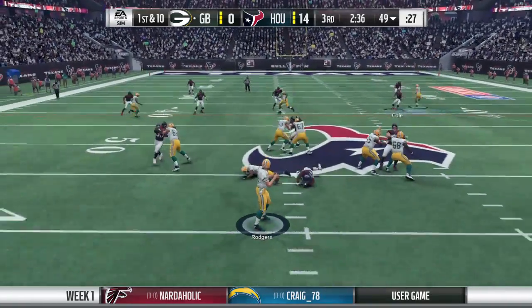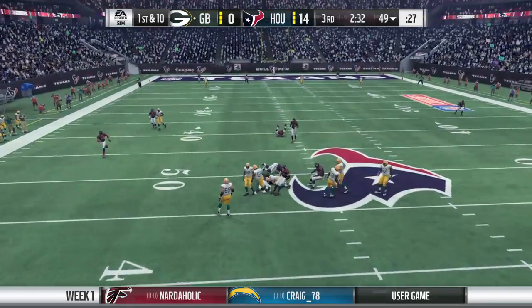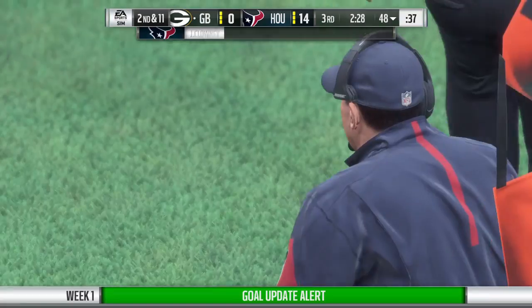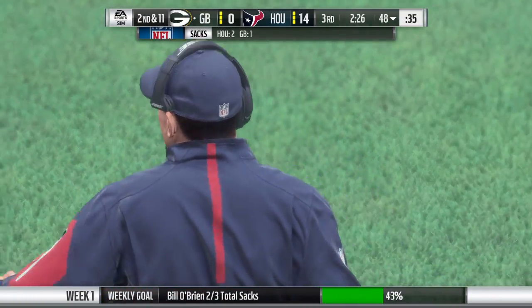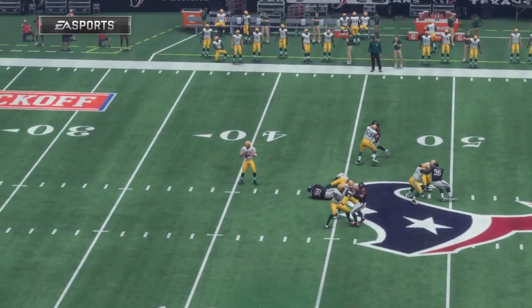They go play action here on 1st down. And no escaping this time as he'll go down. They got him for a sack. Jadeveon Clowney in to drop him behind the line, and that's a loss of a yard.